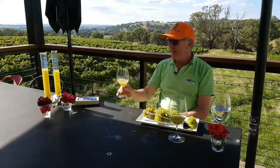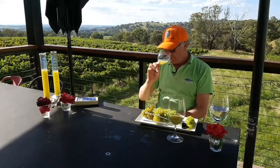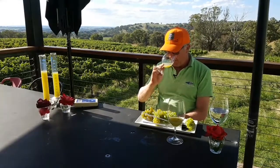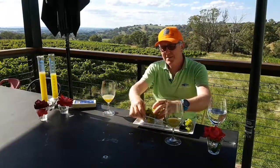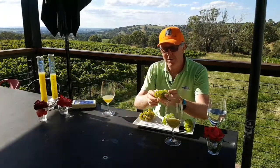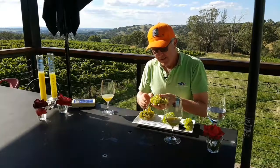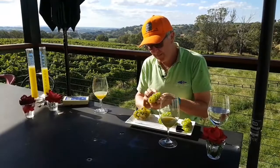Now, Riesling. So already got a lovely straw colour there. Wow. Yep. Really smelling good. Now, and these little hydrometers are fragile as glass. So nice bunches, looking very clean.